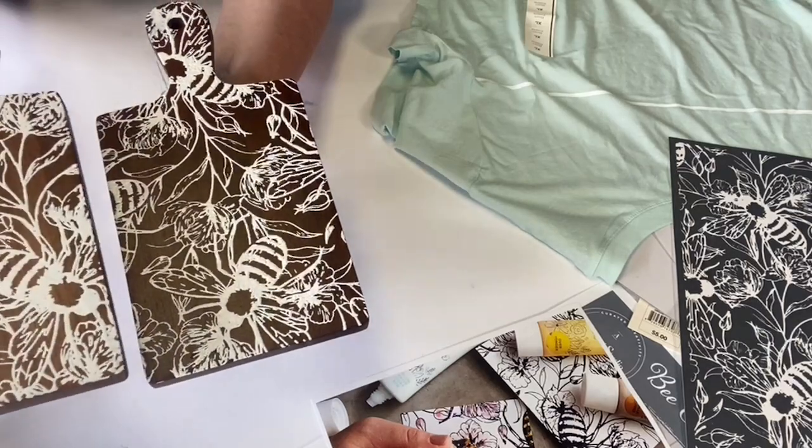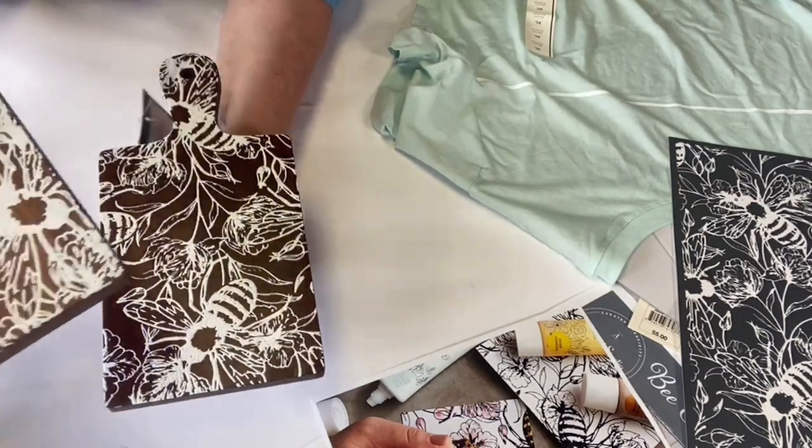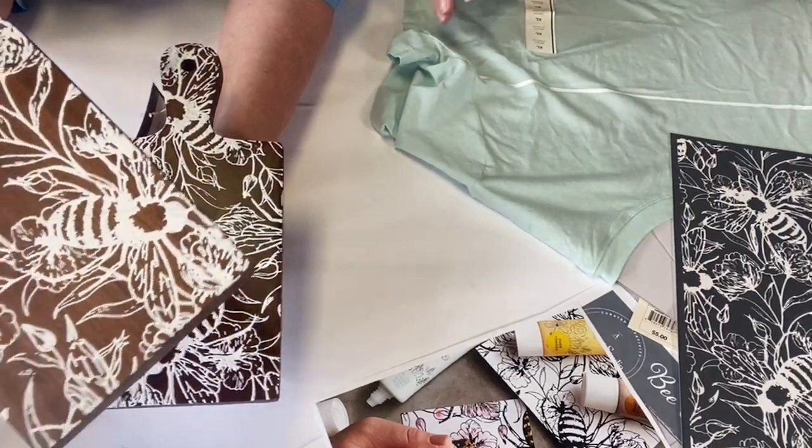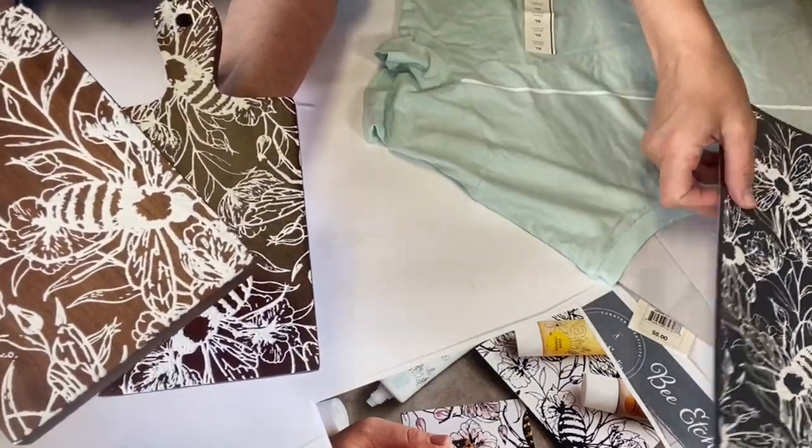How cute would they be as a trivet under big dishes and stuff that you put out for Thanksgiving? Oh, I love that casserole idea. Aren't these adorable? These would be the ideal, adorable trivets.